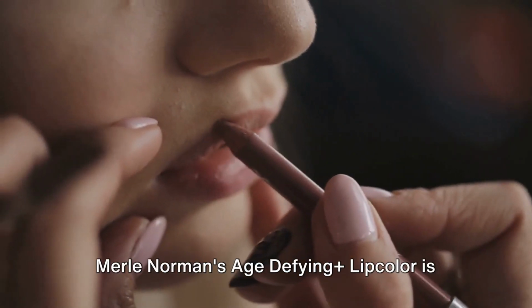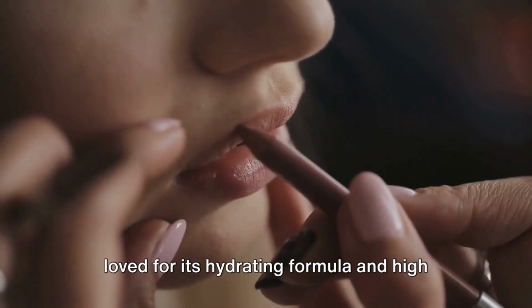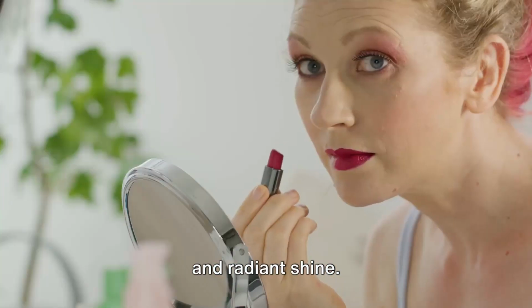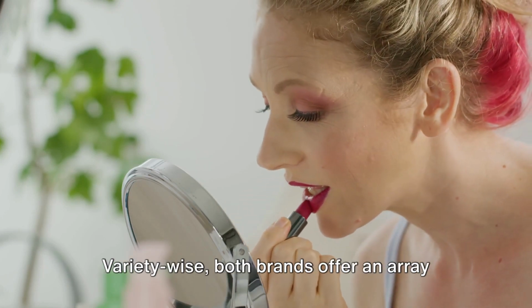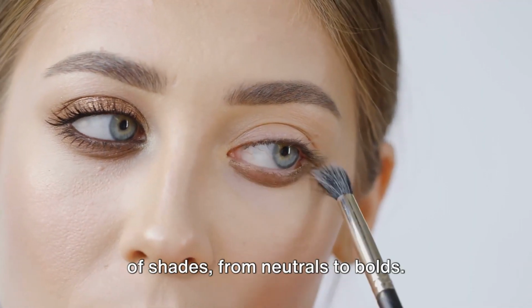Moving on to lipsticks. Merle Norman's Age-Defying Plus Lip Color is loved for its hydrating formula and high pigment, while Mary Kay's Gel Semi-Shine Lipstick is adored for its weightless feel and radiant shine. Again, prices are similar, with Mary Kay's lipstick being a tad more affordable. Variety-wise, both brands offer an array of shades, from neutrals to bolds.